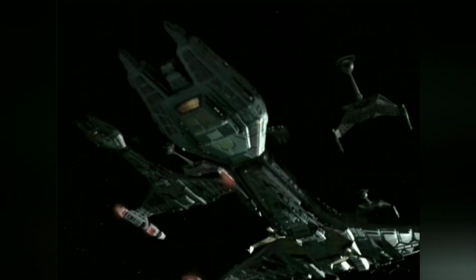So my overall assessment of the Vor'cha-class cruiser is that it is fantastic. You've got a large ship, it's got a cloaking device, it's fast, it's maneuverable, it has incredible armor for a ship of its size, it has unbelievable amounts of firepower for a ship of its size, and it was able to be produced in mass production volumes.